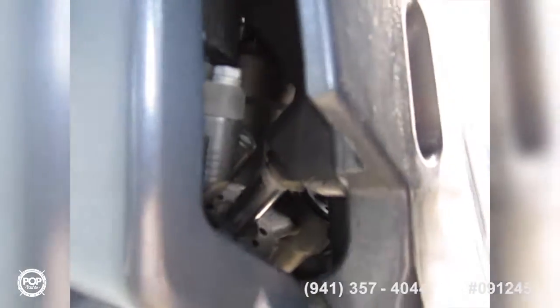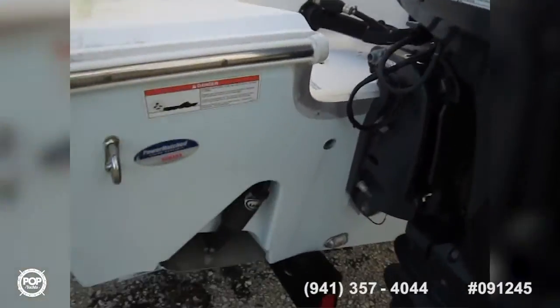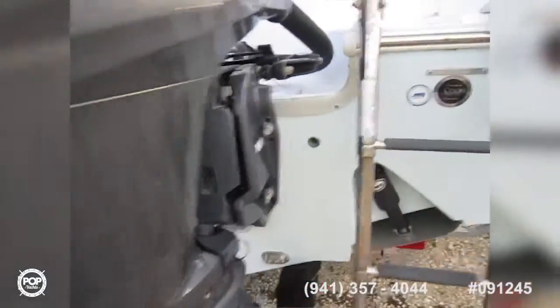Hydraulic tilt and trim motor mounts. No leaks to note. No spider cracking along the transom anywhere. Got Lenco trim tabs. SeaStar smooth hydraulic steering. Let's go ahead and hop aboard and take a look.